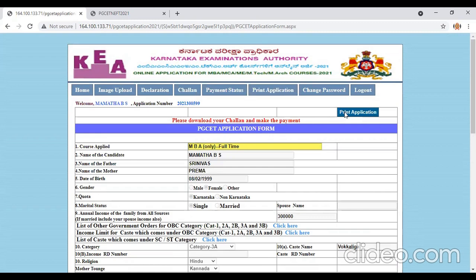This is a very, very important application form. Why you should take a printout is because tomorrow, after the exams, at the time of document verification, along with all the documents, you need to carry the application form printout also. Either you can take it in color or in black and white, that is left to you, but the application form printout is compulsory. So kindly ensure that once the payment is done, you log in and take the printout.